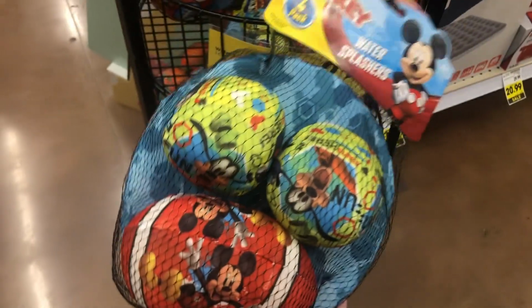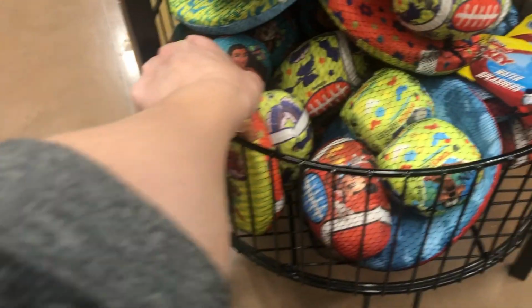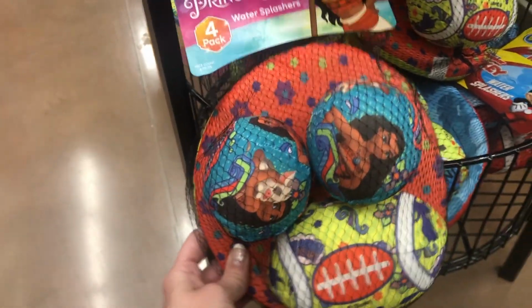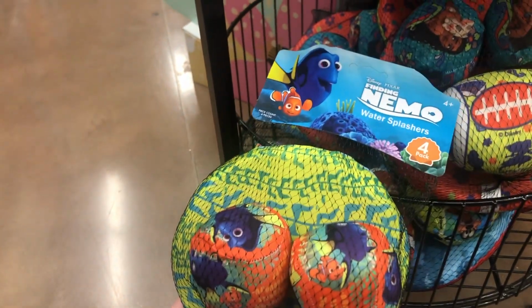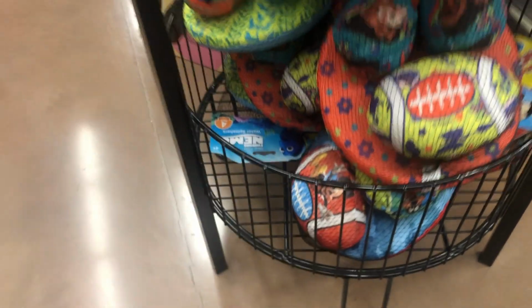But they also had some really fun swim toys here, some Mickey water splashers, as well as they had them in Moana and also Nemo. So these would be fun for the pool, bathtub, splash parks, any of those fun things if you're looking for some extra things to add some magic to that trip.